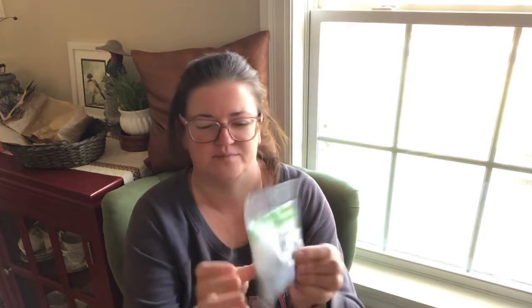The first one I got is Sunset Runner beans, and these are just like Scarlet Runner beans. I don't know if you can see them through the package. They look pretty much identical. But these have a peach colored flower, and I think I did take some pictures. I grew them this year. If I can find the pictures, I'll throw one up here.